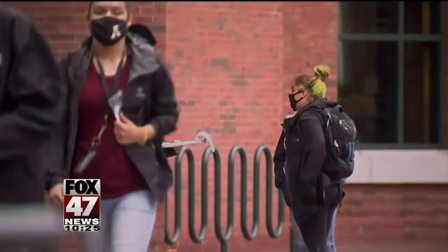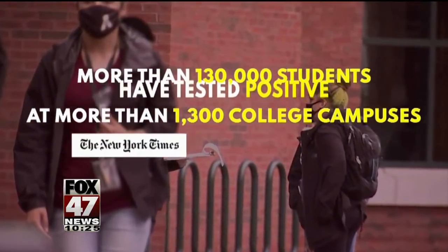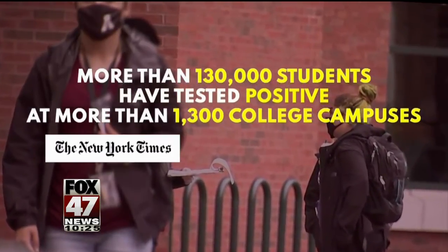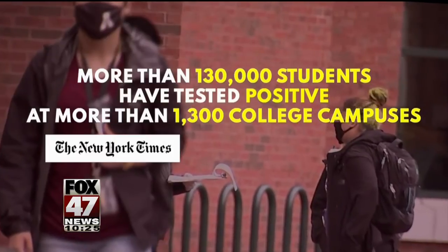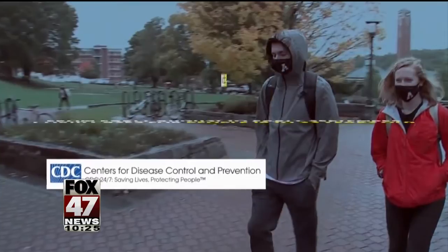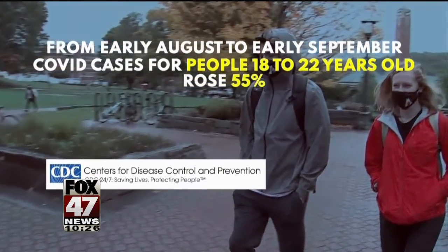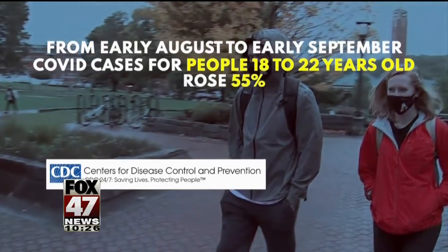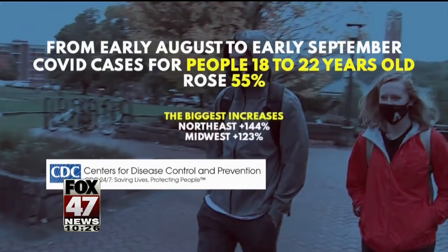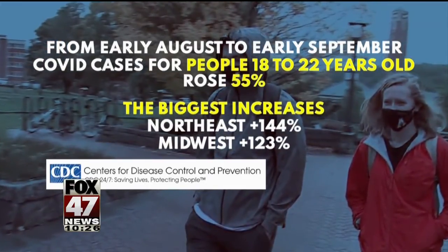According to data from more than 1,600 colleges and universities compiled this week by the New York Times, more than 130,000 college students have so far tested positive at more than 1,300 college campuses. This week, the CDC reported from early August to early September, COVID cases for people 18 to 22 years old rose 55%, coinciding with when students returned to college campuses. The biggest increases seen in the Northeast and Midwest.